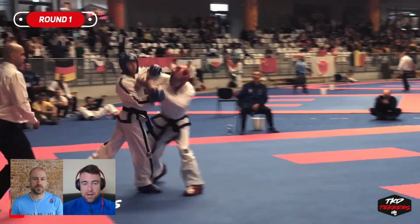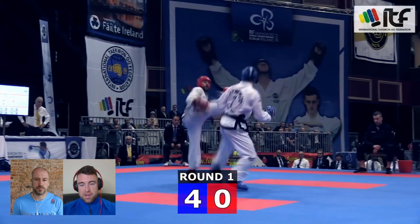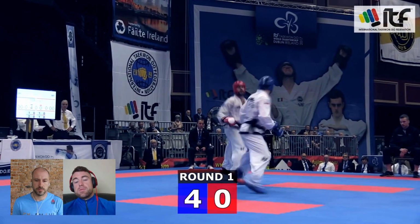So it makes it very, very clear. Here in Vitali, you can see the exact same thing. The front foot goes from side facing to full facing, and it allows him to use the front hand very clearly.